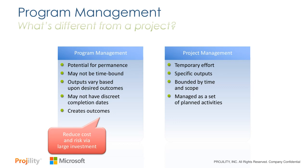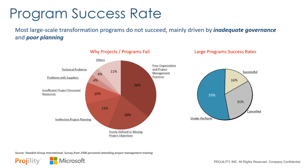So, programs are really designed to reduce the cost and risk through a very large investment, a multi-year investment, whereas a project is a single defined effort with an output related goal. And so we can think of these as different entities, but they are related. And how they become related is if we start looking at the data. Now, Standish Group did a survey, this was about 9 or 10 years ago, of 2,500 people. And these people were all involved in programs and projects.